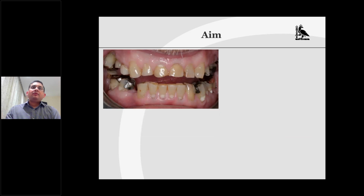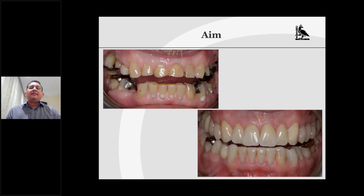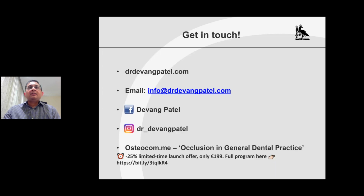So your aim should be to really see these cases and then see the end result once you finish learning occlusion, which is never finished. So you're continuously learning, but your aim should be to try and see these kind of rare cases and see the result and communicate that with the patient and be able to do it in your general dental practice. And this is not rocket science.